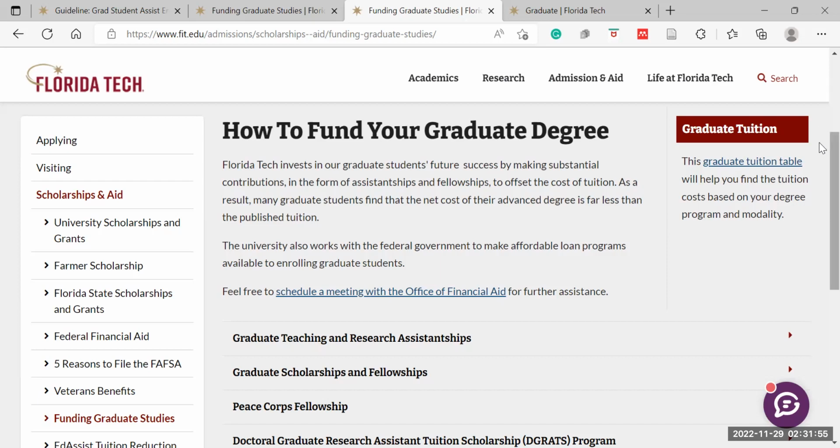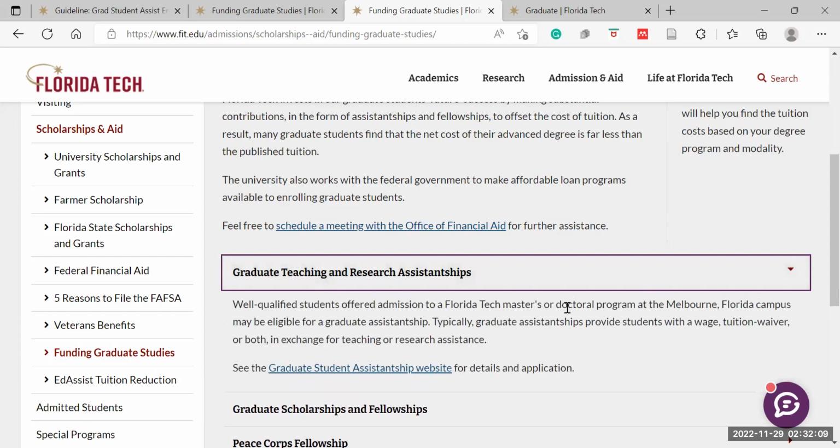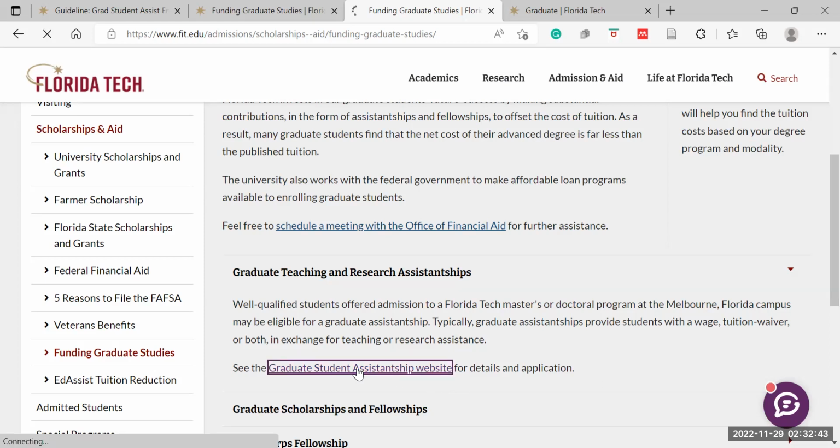Now, I'd like to go a little bit further into this particular program, graduate teaching and research assistantships at this particular university. Here it says that well-qualified students who are offered admission to a Florida Tech master's or doctoral program at the Melbourne, Florida campus may be eligible for a graduate assistantship. Typically, graduate assistantships provide students with a wage, tuition waiver, or both in exchange for teaching or research assistance.